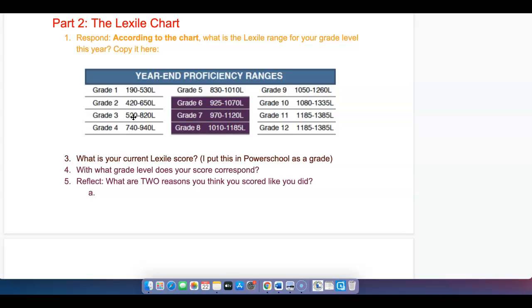I hope this has been helpful to you. You have the rest of the period today to find books within your Lexile. Let me know if I can help you to get this handout completed.